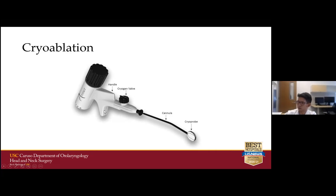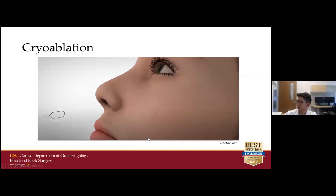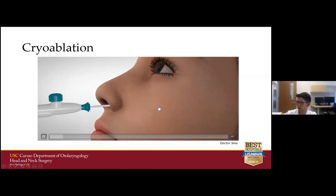And you hold this in one hand and you hold your scope in the other hand to direct this into where you believe the posterior nasal nerves are located. So there's a video of how this works. Usually you put this into the nose all the way far back near where the sphenopalatine foramen is. And then once you put it in, you turn on the valve and the fuel will flow into the device.